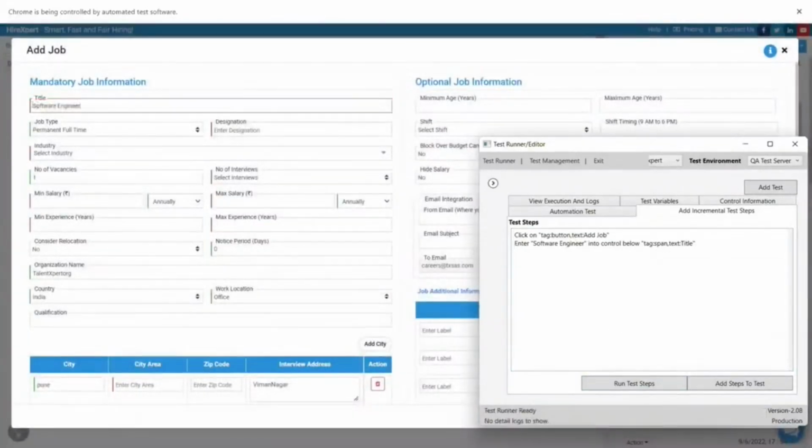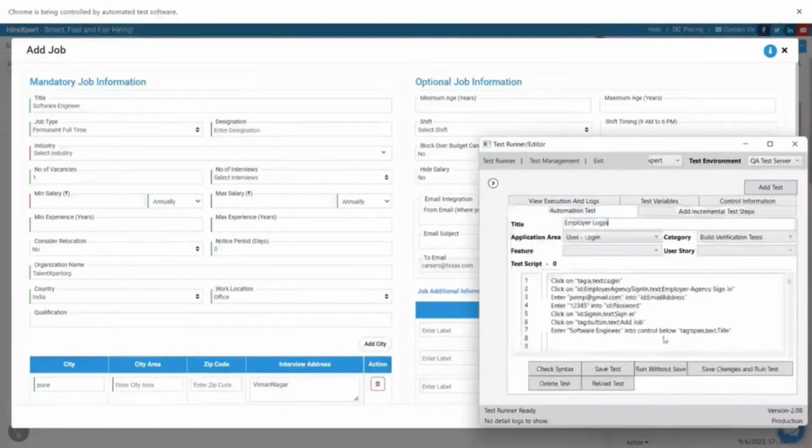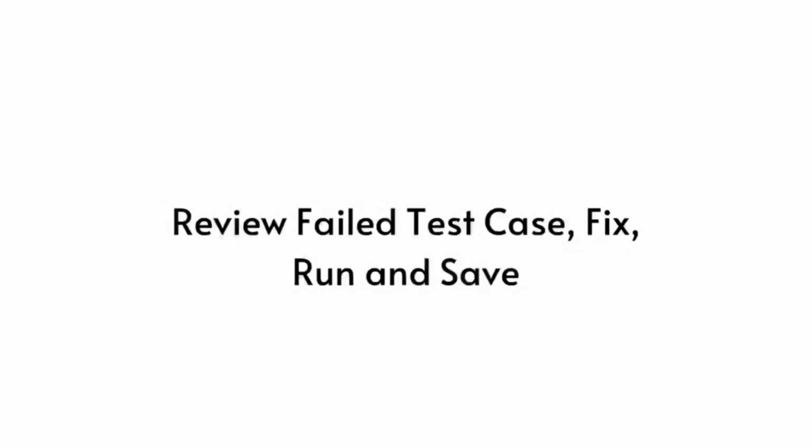You can also open the log to confirm the execution of the step. Once you are happy with the execution, you can add the newly added steps into the existing test. You can repeat the same procedure to complete a test case. Once you finish adding test steps, you can click on Save Test to save this test to the database.